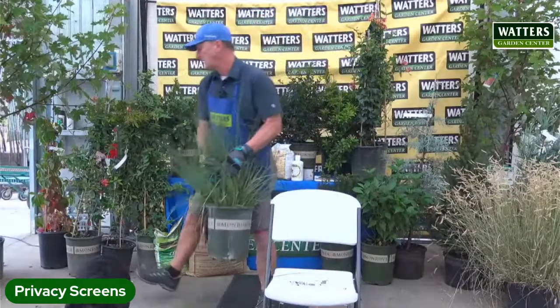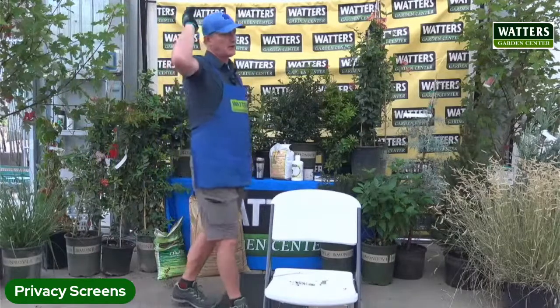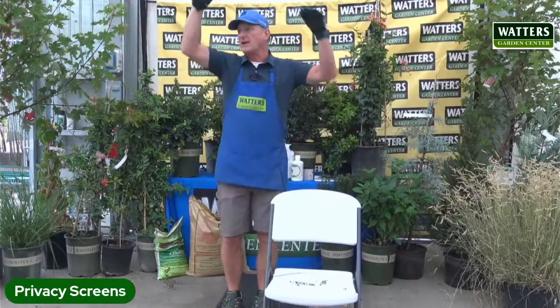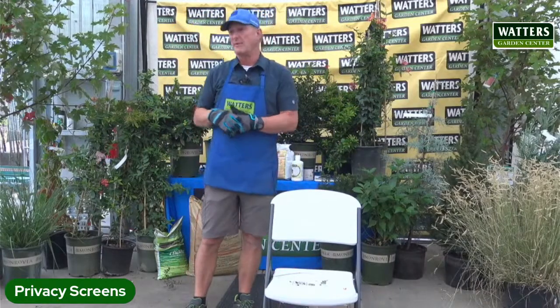But pampas grass is probably the only one I would use to screen with, because it's the only one that's up like this. I'll cover that one in a second. We've got a lot of grasses that are shorter, more decorative. I plant those all the time. I don't want to introduce that one into my own yard.